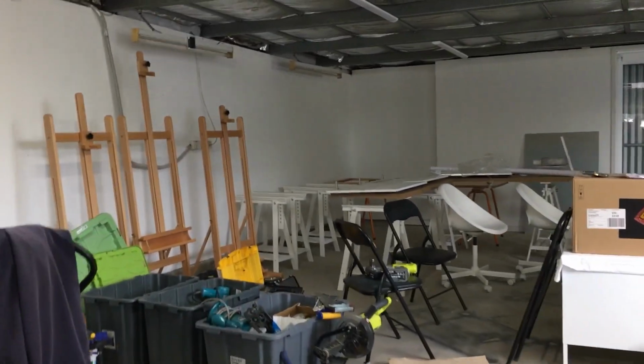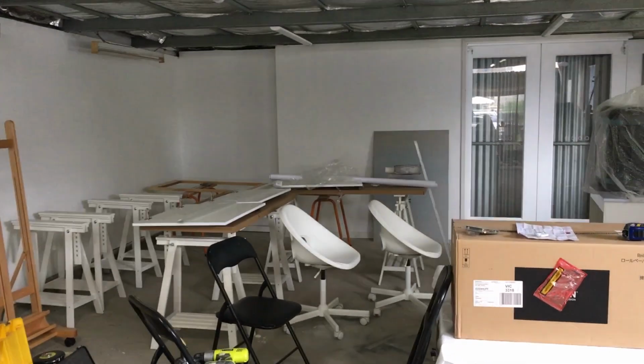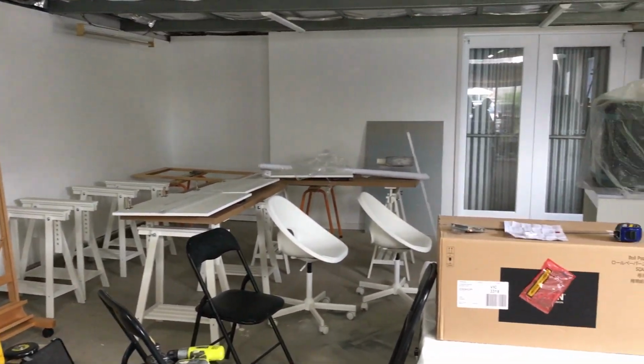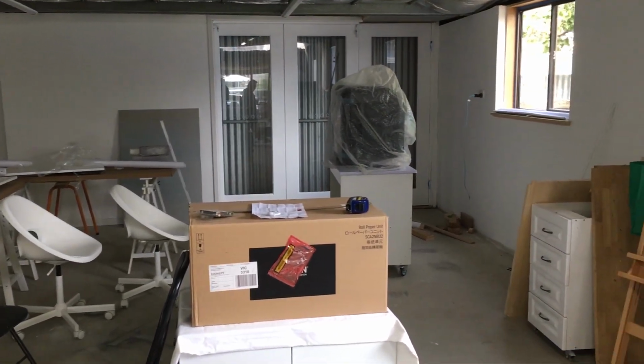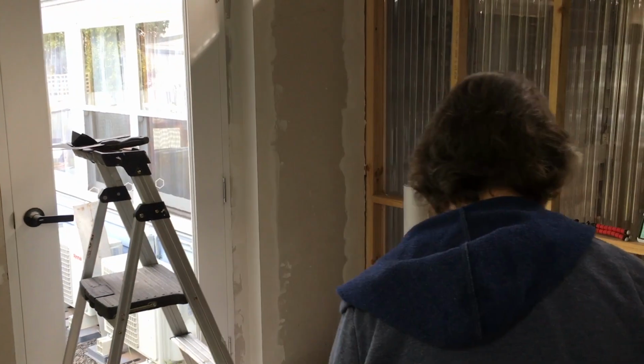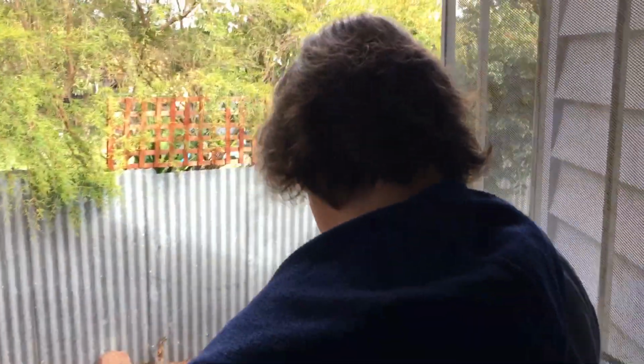There's a lot going on in here. We've got exactly 1 week from today to have this place ready for a workshop. So the garden expert, aka Auntie Ali, is here and she is doing some more gardening.